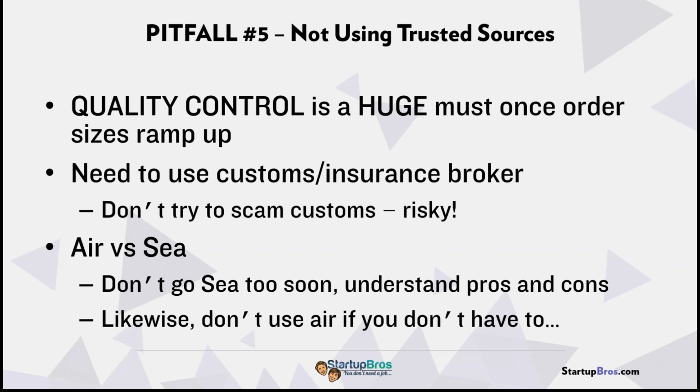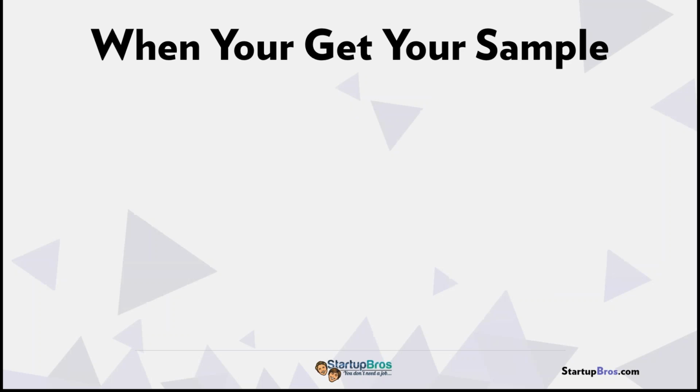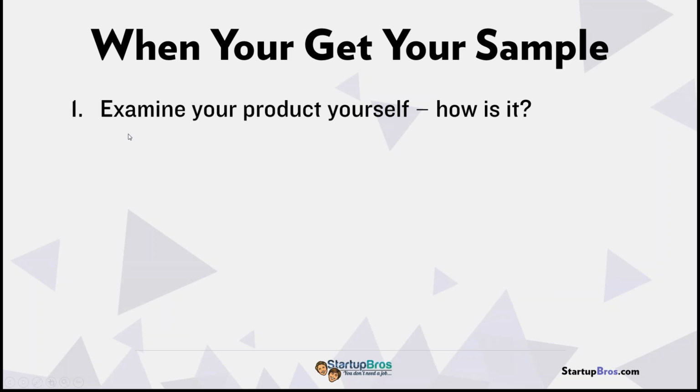Air versus sea order, I'll just talk about this for a second. You guys are probably going to be using air freight for the majority of your business. Even our clients that are selling multiple millions of dollars a year worth of products are still, for the most part, doing air orders. So keep that in mind. Sea shipments are going to be for later on in your business. You're going to be doing air freight for the most part.